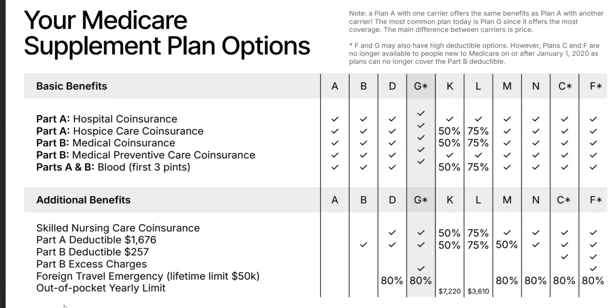You are going to have your Part A hospital coinsurance, your hospice care coinsurance, your medical coinsurance, and medical preventative care coinsurance. And for Parts A and Part B, you get the first 3 pints of blood are covered. These are the basic benefits. Now, as you can see, with Plan K and Plan L, they do not cover these 100%. With Plan K, you are looking at a 50% cost share for your hospice care and coinsurance and medical coinsurance. Your first 3 pints are only covered at 50%, and on Plan L, each of those services is only covered at 75%.